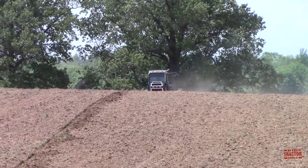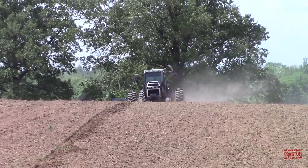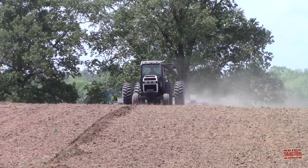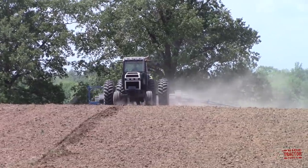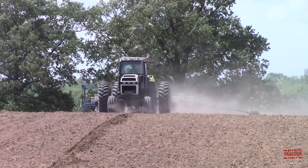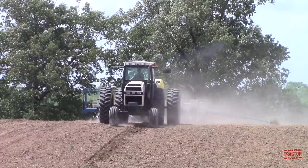J.I. Case introduced the 2594 tractor as its top-end high-horsepower row crop tractor with the launch of the all-new 94 series of row crop tractors in 1983. The tractor was manufactured at the company's Racine, Wisconsin manufacturing plant through 1987.